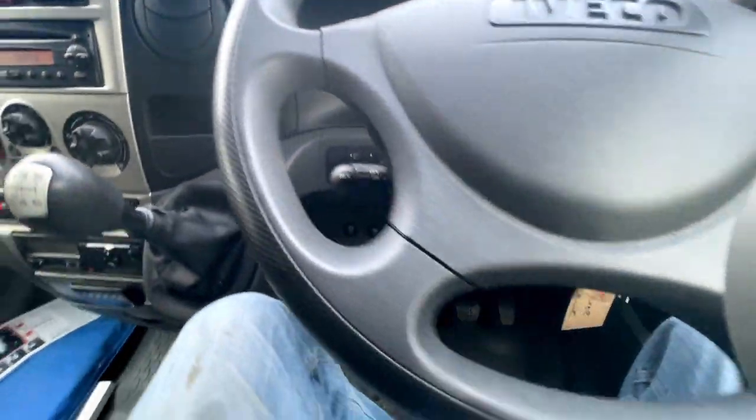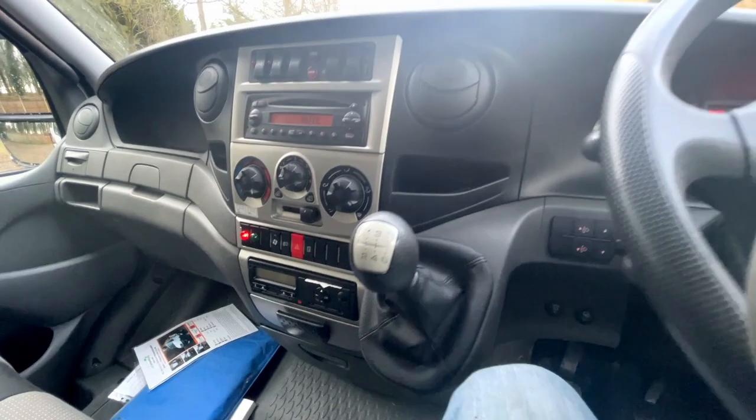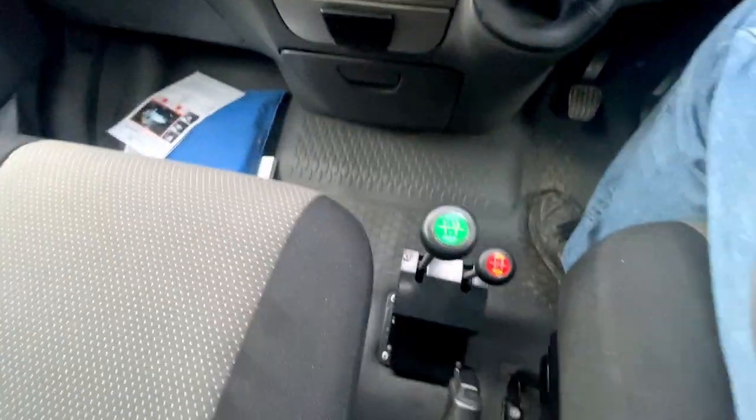Yeah. Steering wheel, no surprises. Steering wheel's in great condition, there's no wear. Everything looks just nice and clean. It's a 6-speed manual gearbox with high and low.